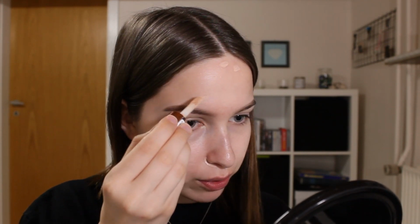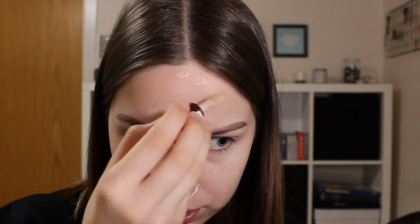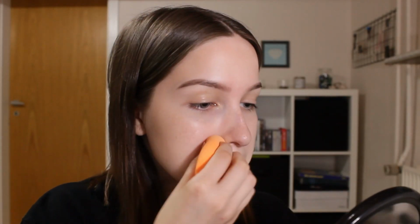So I'm just gonna use this for all the spots that I have, which is a lot because I'm dumb enough to pick my skin. Don't do that. Picking your pimples always makes it worse, yet I still always do it. So that's dumb bitch right there. I'm just gonna blend it out with my finger first. And then I'm just gonna blend it a little bit out with my Real Techniques makeup sponge. And as you can see, it's like a perfect match for my skin, which I'm very surprised by, but I mean, I'll take it.